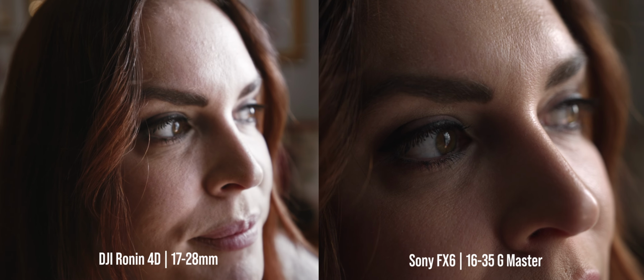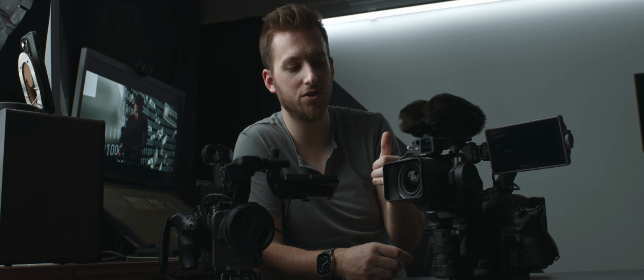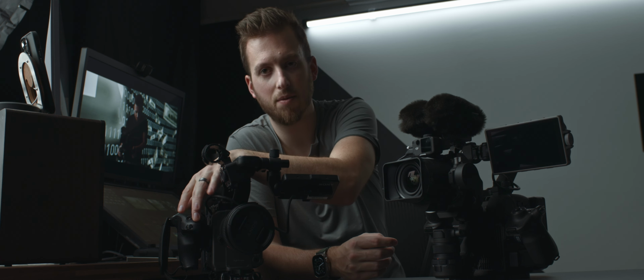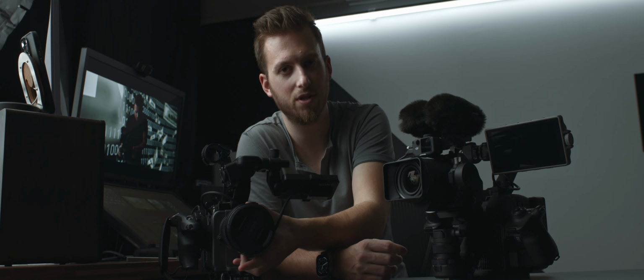Now, Sony also has a 16-35 f4 PZ lens, which has similar features where you can zoom in and out just using something like the toggles on the grip handle here instead of having to actually grab the lens to do this. And that is cheaper than both of these lenses, but again, it's an f4 and it's not as high quality in the optics department.